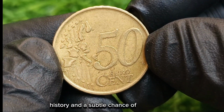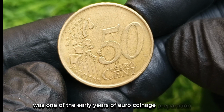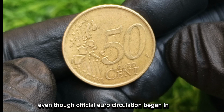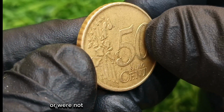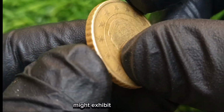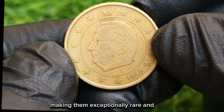What makes the 1999 Belgium 50-cent coin so magnetic is a convergence of rarity, history, and a subtle chance of imperfection. 1999 was one of the early years of euro coinage preparation in Belgium. Even though official euro circulation began in 2002, some coins minted in that transitional period were part of limited test strikes or were not widely released into circulation. A small number of these coins might exhibit design errors or minting anomalies, making them exceptionally rare and prized.